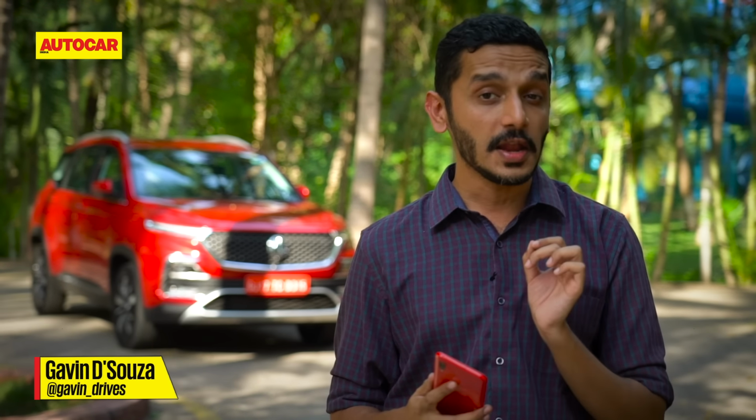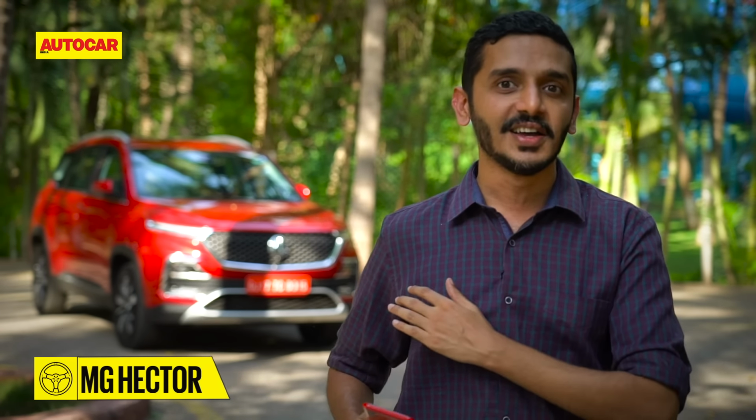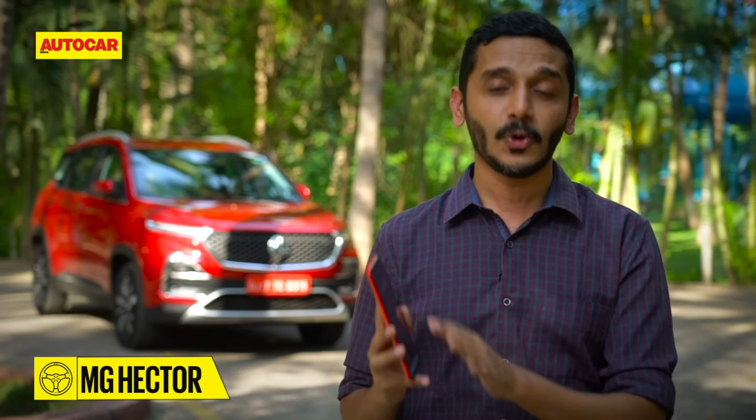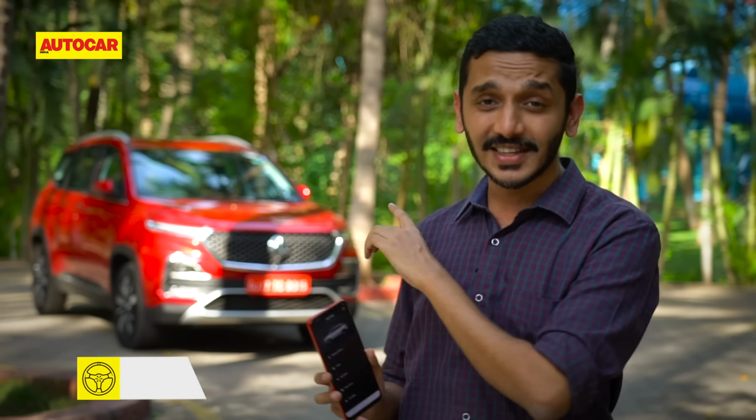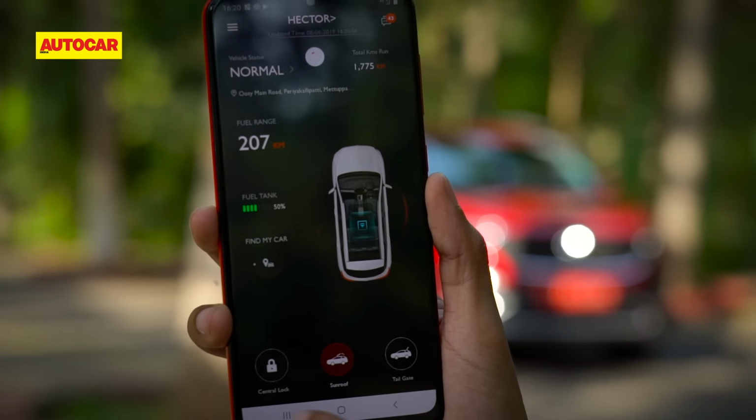Now, much like the Hyundai Venue we tested recently, this MG Hector is also being touted as a connected car, and that means it too has a partner smartphone app. This one's called iSmart, and that lets you access a lot of the car's features from anywhere in the world. I don't have to be standing so close to the car. I could be anywhere as long as the phone has an active internet connection and the car's internet eSIM has enough signal.